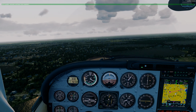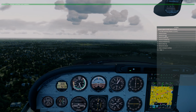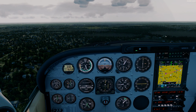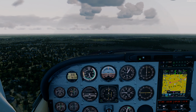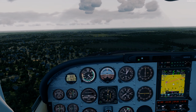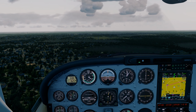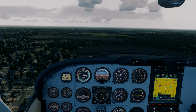Okay, fuel pump on, landing light on, and I think we can announce our final. Foxtrot traffic, Cessna, November 995, Charlie Sierra is on final, runway 29. Start our descent at this point. Foxtrot. One notch of flaps. Two notch of flaps.